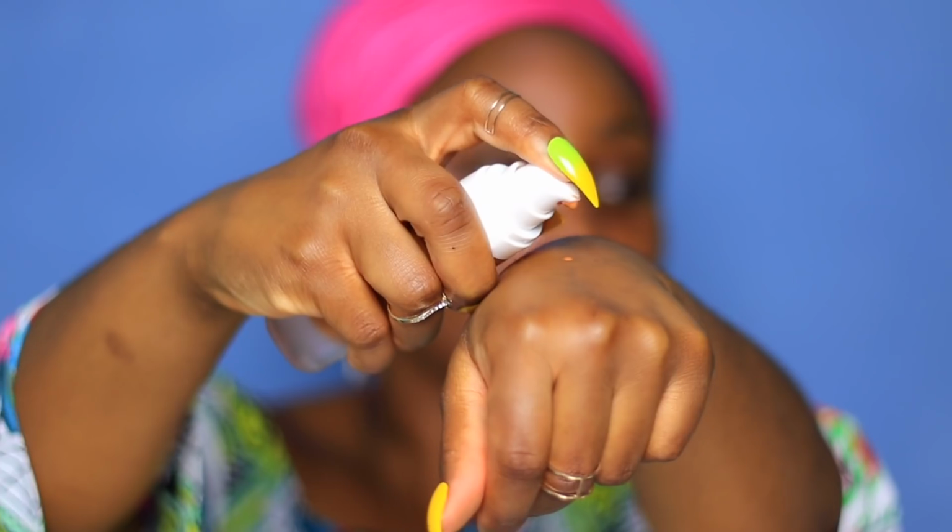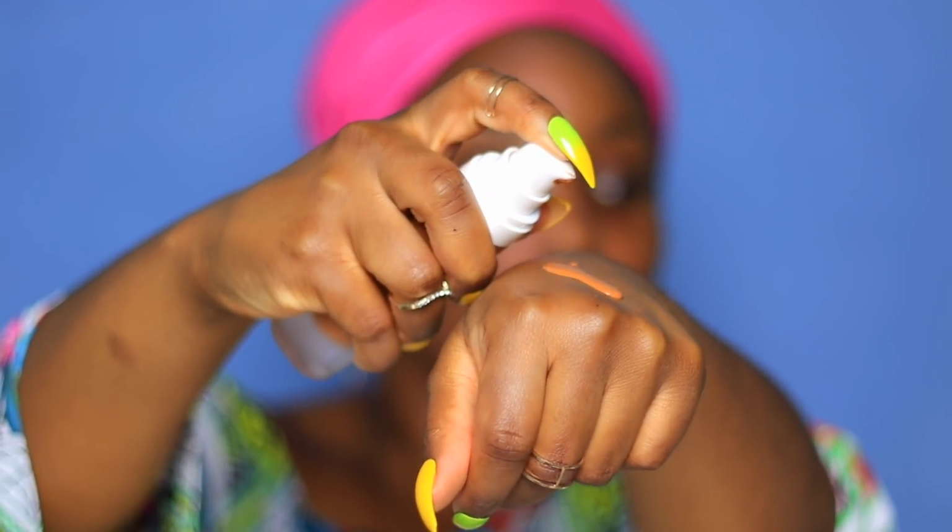I'm just setting the corrector with the RCMA No Color Powder, by the way. Now that nearly half of my face is covered in corrector, I'm going to bring you closer so you can see what the real tea is about this foundation. That's a little bit too close. It's super duper runny.